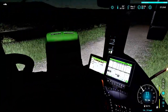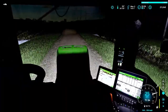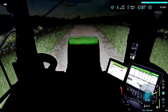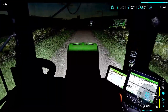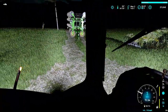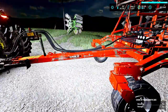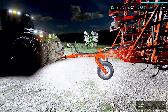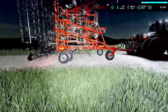We have officially finished our tillage, our little cultivation. It took us, I think, like 8 hours or something like that. We did end up bringing out the Case IH 255 cultivator just because it was going to take a while with the bigger field. The high disc was working well, but I wanted to break it up a little bit more, so I brought the cultivator out.